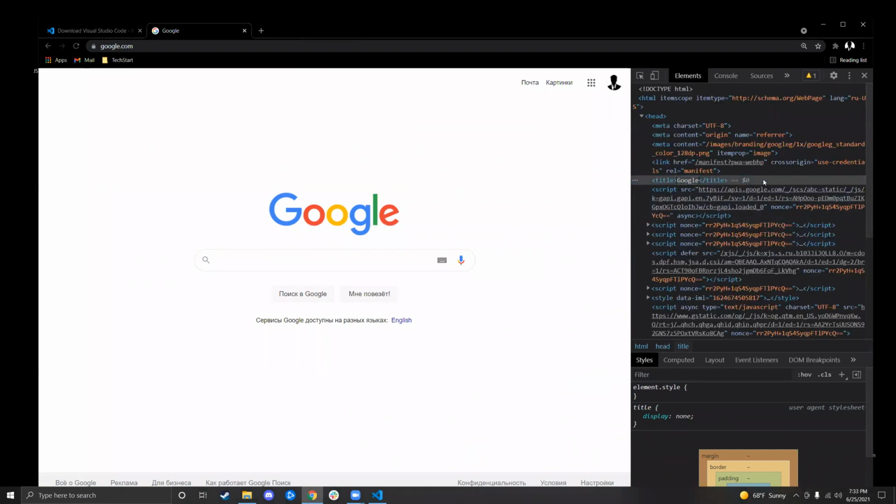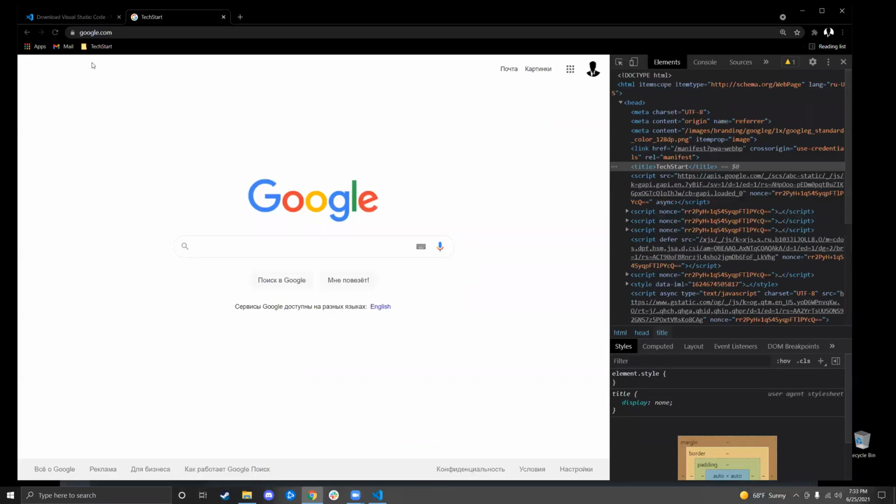What if I change the content of my text title? For example, let's put "text start". So do we see any changes? Yes. Once I updated the title for this website, the name on this tab has changed. It was Google before, now it's TechSearch. But don't worry, we are not going to break Google. If I refresh the page, it's Google again. So this is actually how it works.